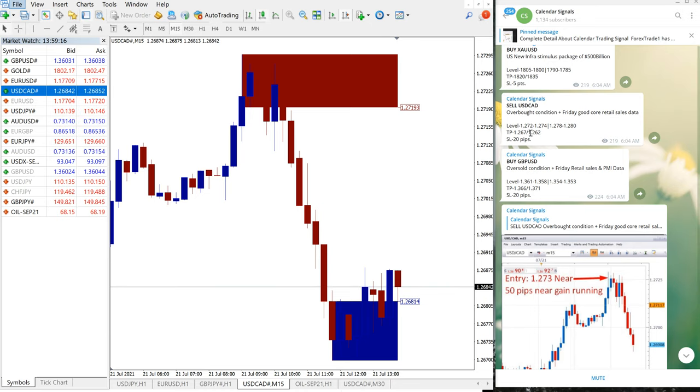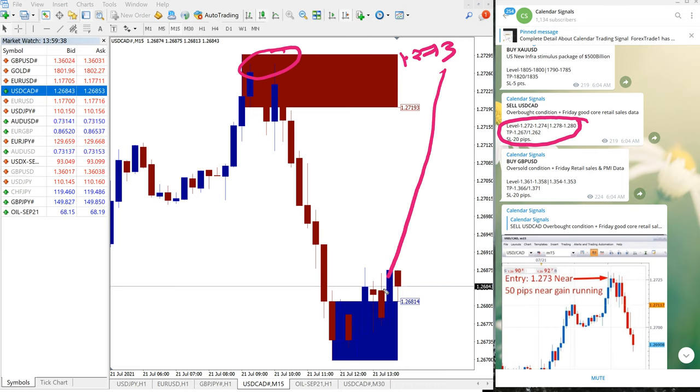Our level was, here you can see our level was 1.272, first level 1.2724, with 20 pip SL. Okay, so here you can see, you can confirm with GMT time, from 1.273 it fell down to near our support zone, 1.2660. So the gain is 60 pips.